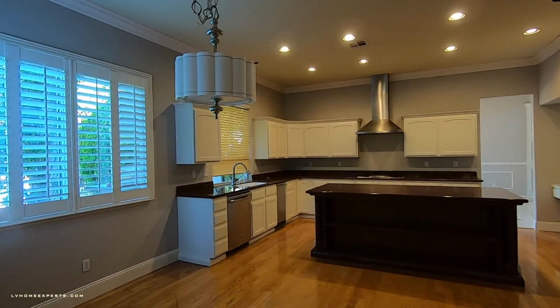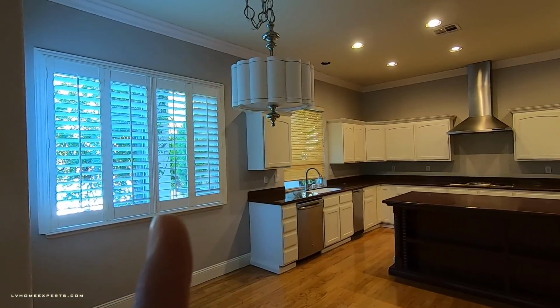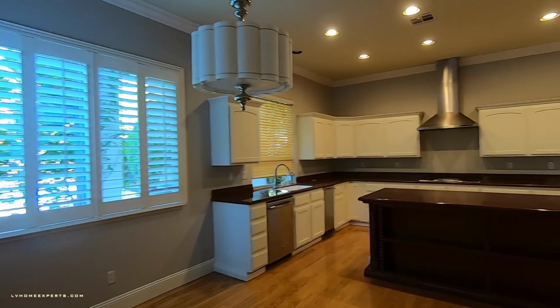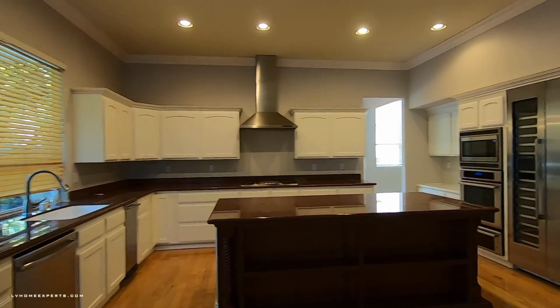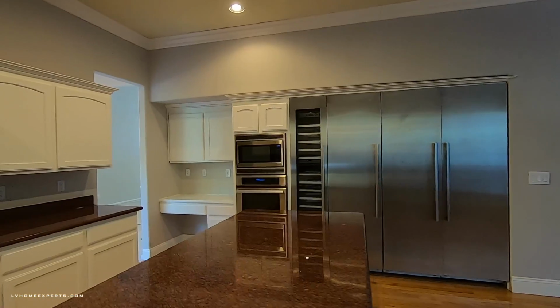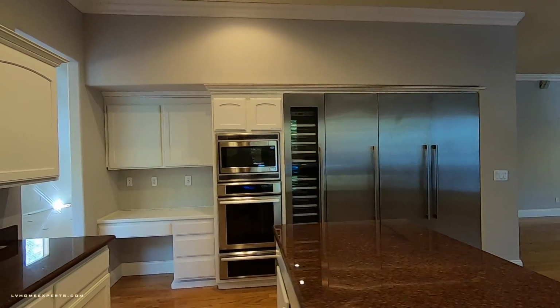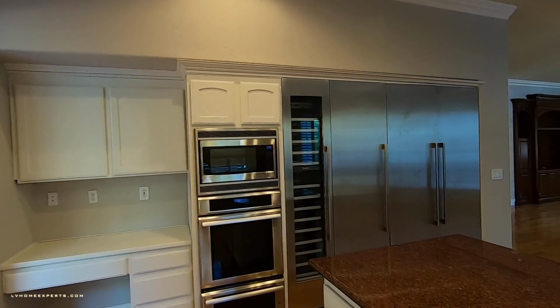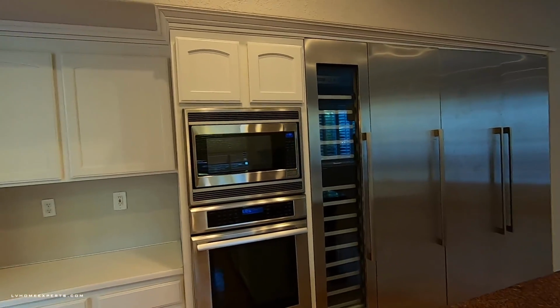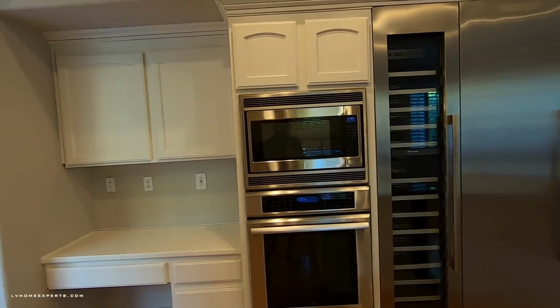Now for the kitchen, you would put your kitchenette right here, or your kitchen round table here. Kitchen nook. Look at this refrigerator. It's a Thermador. Look at that. Fully customized, built in. So this is a full aftermarket right here. Also with the appliance packages too as well.